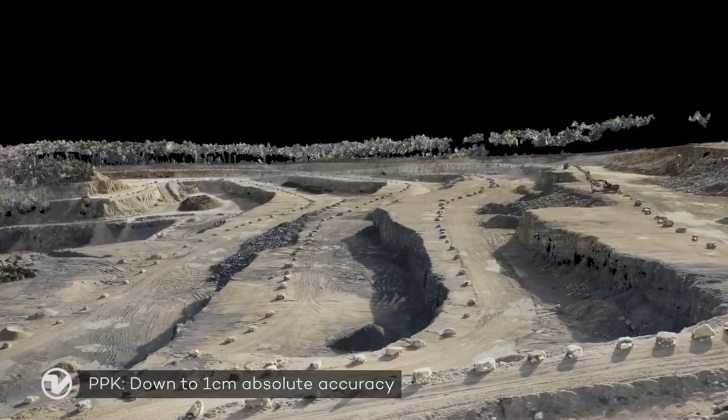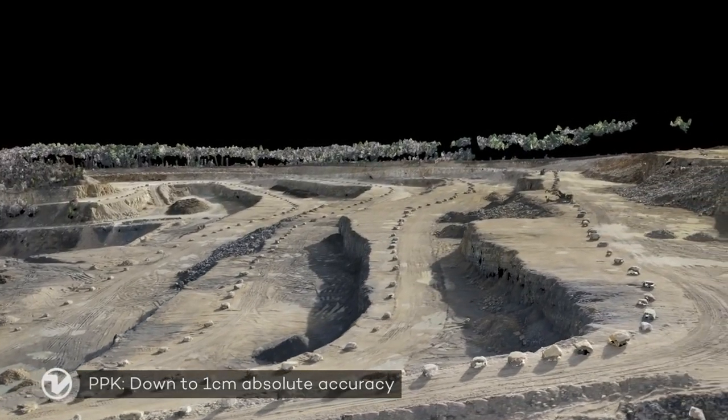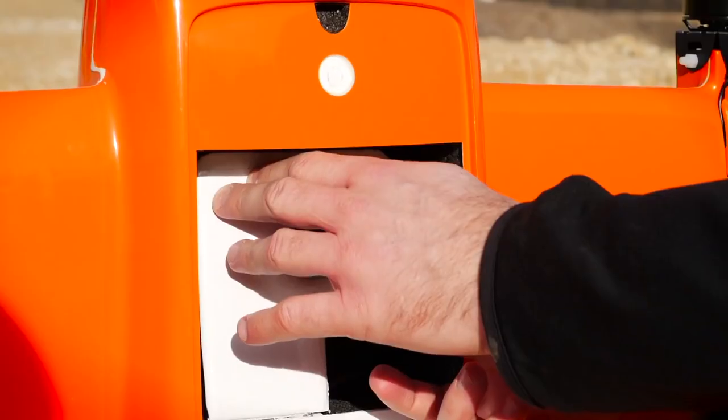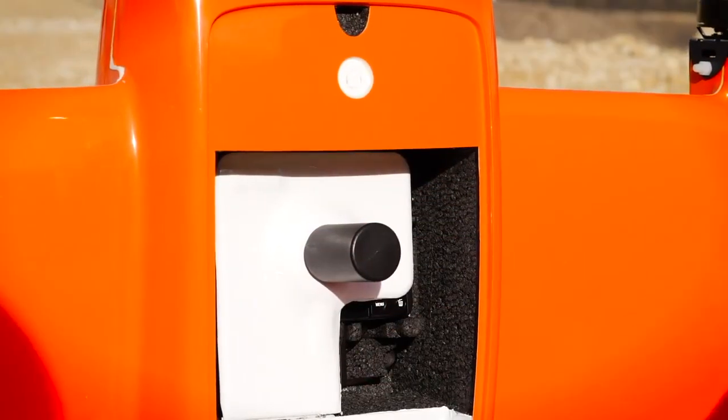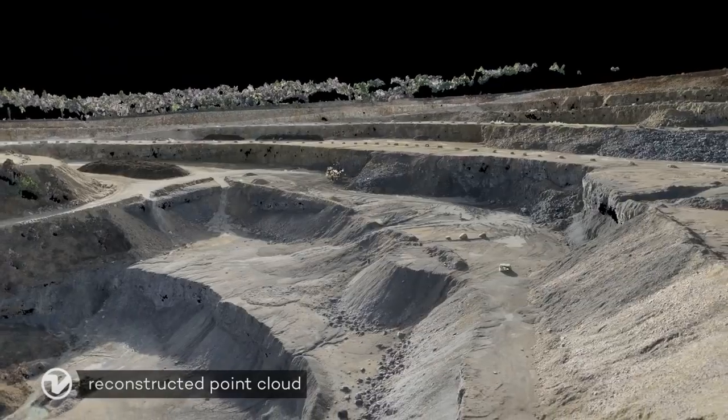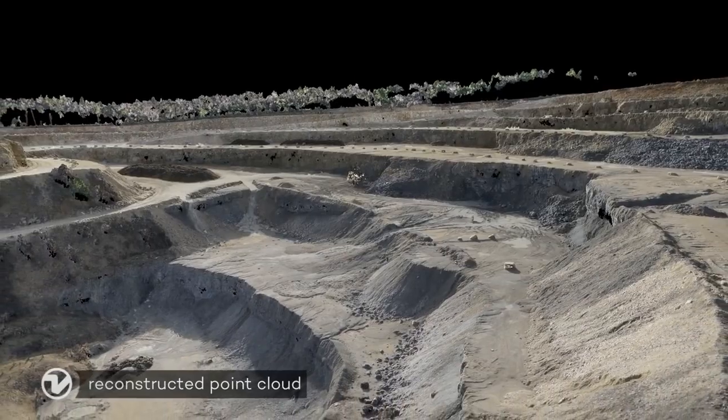WingtraOne sets the new benchmark for surveying-grade accuracy, eliminating ground control points from your workflow by activating the state-of-the-art PPK. Surveyors obtain a centimeter accuracy and superior reconstruction results.